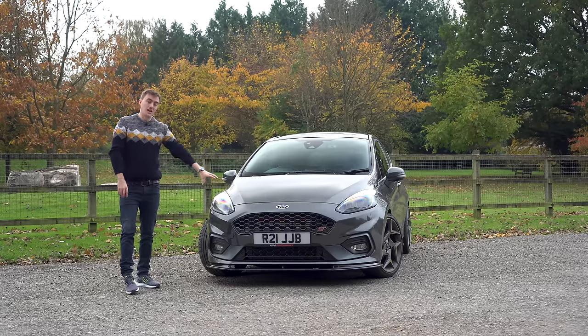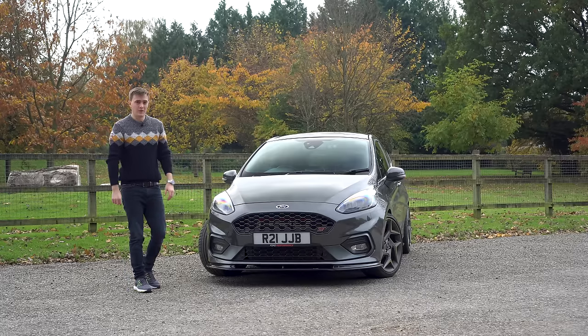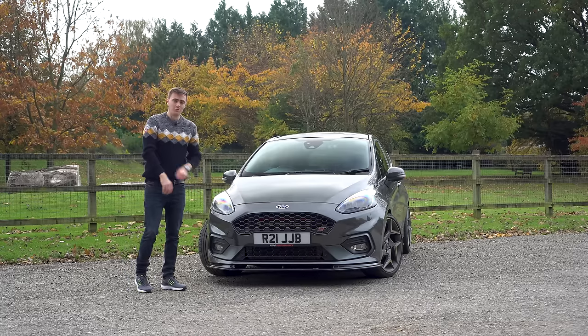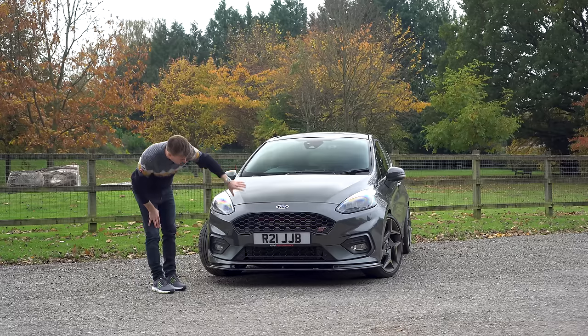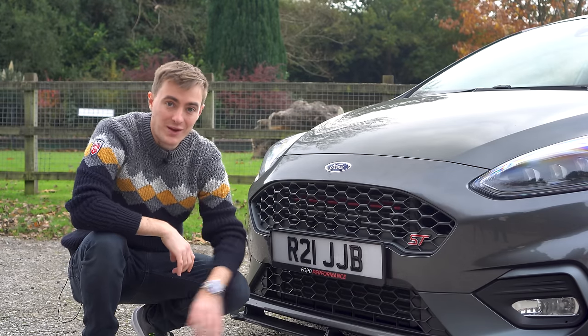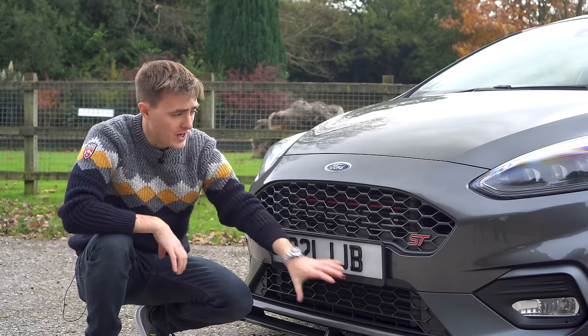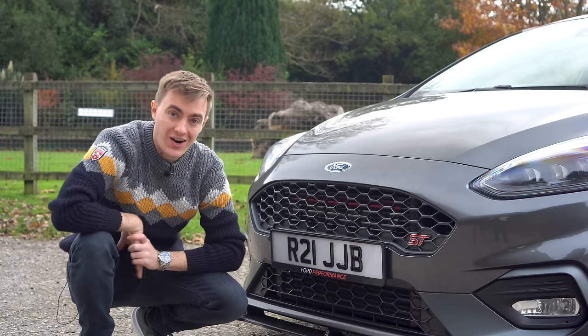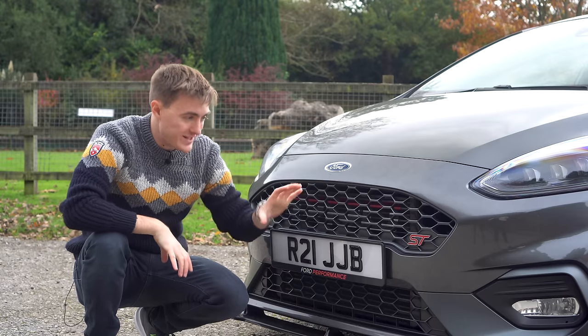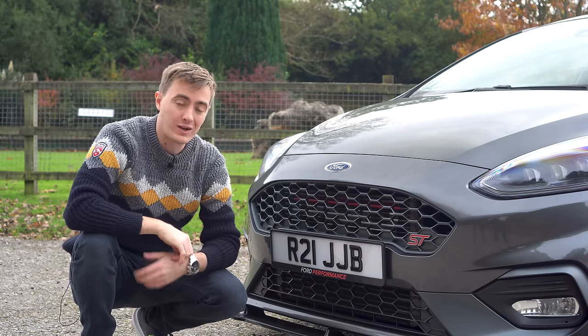And the second modification on the front is my most recent and possibly my favorite, although I've said that around most of them. So the Pro Alloy Cooler. I love this thing. As you can see, this thing looks epic behind the front grille. Because I've gone for it in black, it's one of those modifications that you'll only notice if you look really hard. And honestly, I love the look of it.